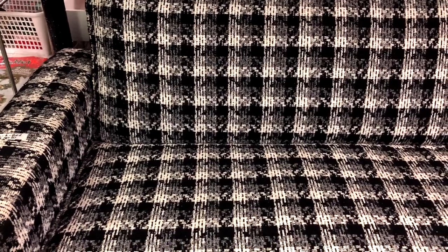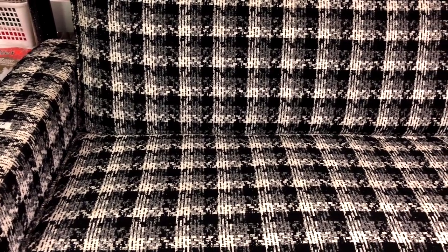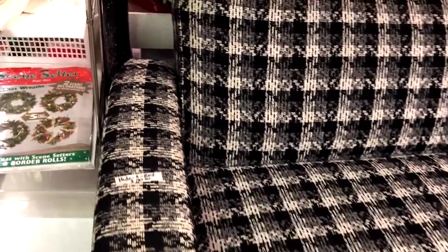Check out this fabulous vintage hide bed. I love the pattern on it. That is really fun. It's only $80. Unfortunately, I have nowhere to put it, and hide beds are extremely heavy. But that is so fun.